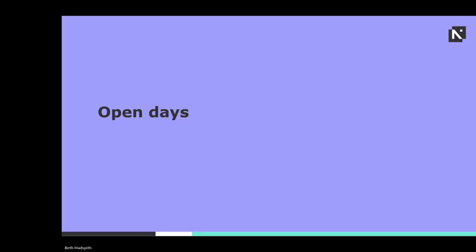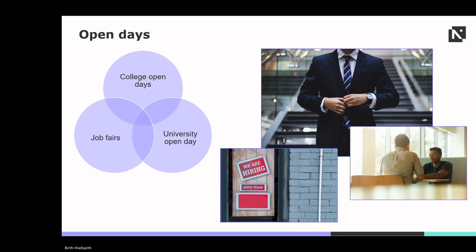Another way to bring industry to the classroom is a local trip, or if possible, a national one to an open day. Why not consider college and university open days? There are also job fairs for further and higher education events. Students could get a feel for university life or what employment might look like in their chosen area. This can really help them with planning their next steps and goal setting.